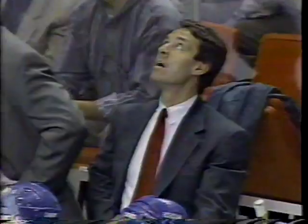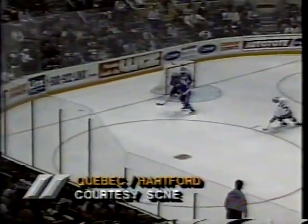Pierre Page and the Nordiques against the Hartford Whalers tonight. Mike Ricci set up in front of Frank Pietrangelo here. No chance for Pietrangelo. It's 1-0 Quebec. But Hartford comes back. Randy Cunneyworth one-times a shot behind Stephane Fiset right here. And it is in the net.